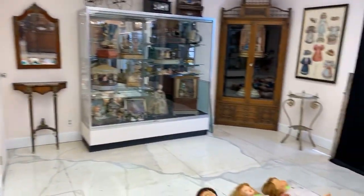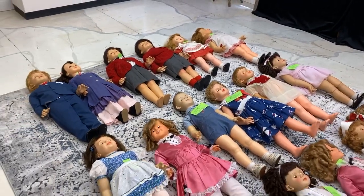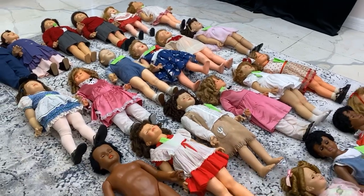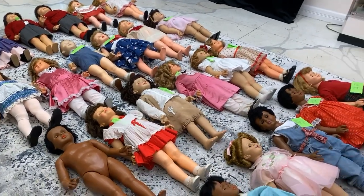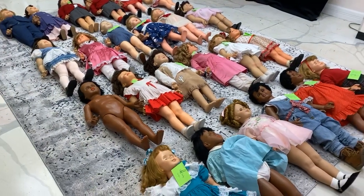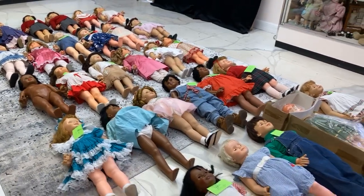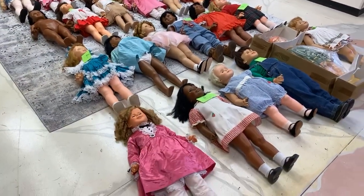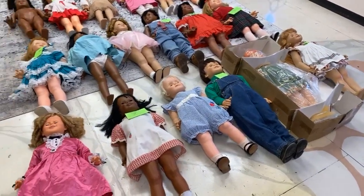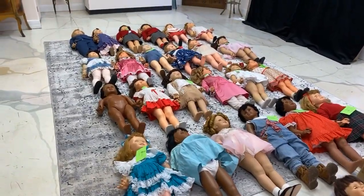We're totally doing something completely different, because right now we are cataloging and photographing and getting some of our Patti Playpals ready for the Virtual Doll Convention Summer Fling. A lot of people have asked what the Summer Fling is, and the Summer Fling is a virtual event. It includes all kinds of programs, downloads, so many learning opportunities, and there is also a sales room that has about 20 different sellers, and they sell all kinds of wonderful different things, and our shop is one of the sellers in the sales room.